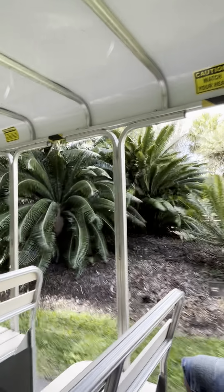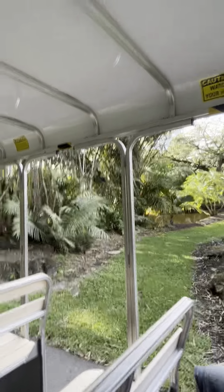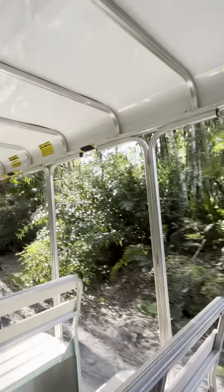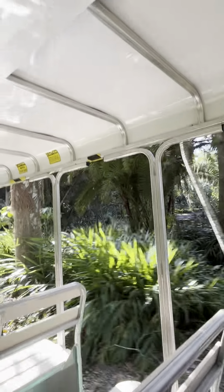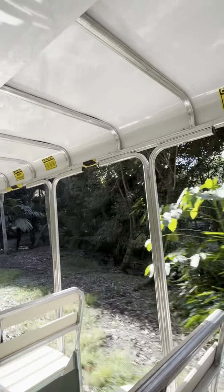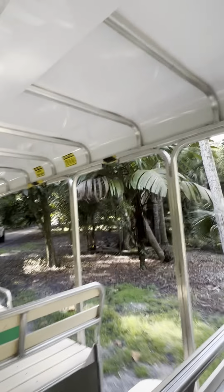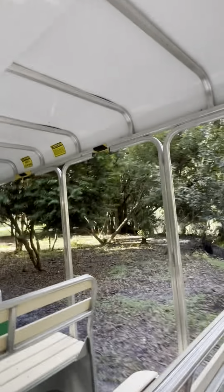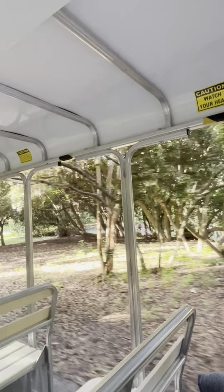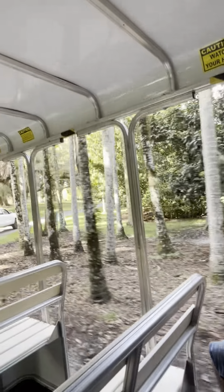Keep in mind, people, Flamingo Gardens is not a zoo. Flamingo Gardens is a botanical garden, and we're mostly an Everglades wildlife sanctuary where we rescue and rehabilitate animals as well as birds. Those animals, like our beautiful Florida panther and our beautiful black bear, cannot be released back into the wild since they were human imprinted, so they must remain here. We take very good care of them, so they don't mind living here among us.